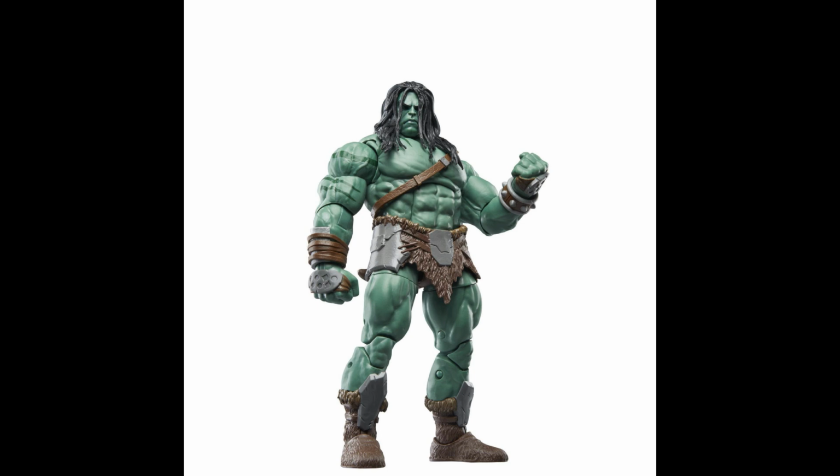Next reveal is Scar, son of Hulk, and I'm not big on this character. He kind of seems out of place with this whole 85 years line. Like the rest of the characters are all classic, and he's one of the more modern characters that came out in the 2000s, and he just feels out of place here. I think it's a wasted slot. It should have belonged to another classic character. Maybe another classic version of Hulk. But even though I'm not big on the character, the figure looks good.